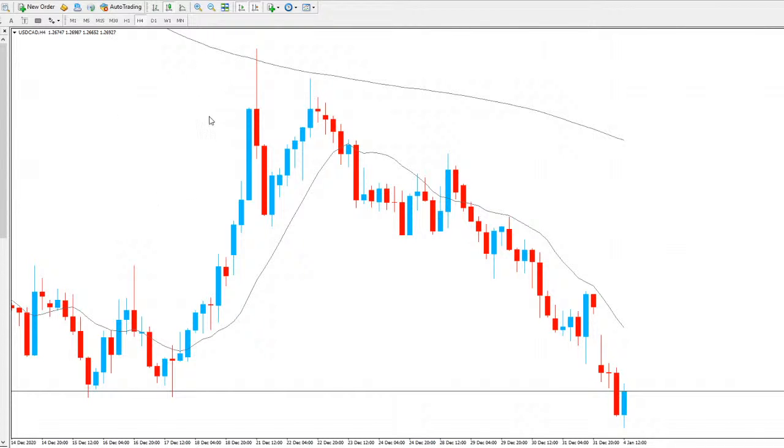NZD/CAD, you see with this current 4-hourly candle pushing back to the upside here, we did get a close below this level. I did say if we could start to see some strong bullish candles coming back in, it could just be a simple case of price giving us a fake breakout to the downside here.